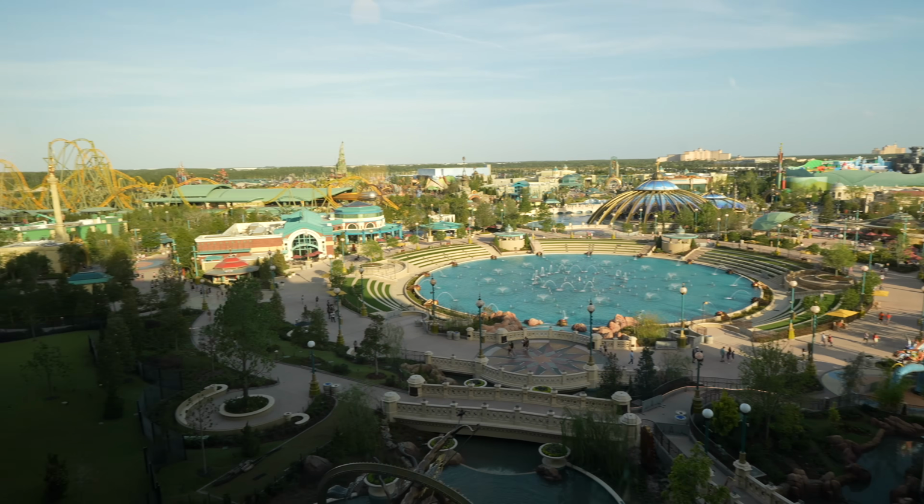Wow. Wow, wow, wow. And what's crazy is that this is the exact room type that we purchased for opening weekend of Epic Universe. So May 22nd, we check in here at the Helios Grand Hotel, and this is going to be our view.